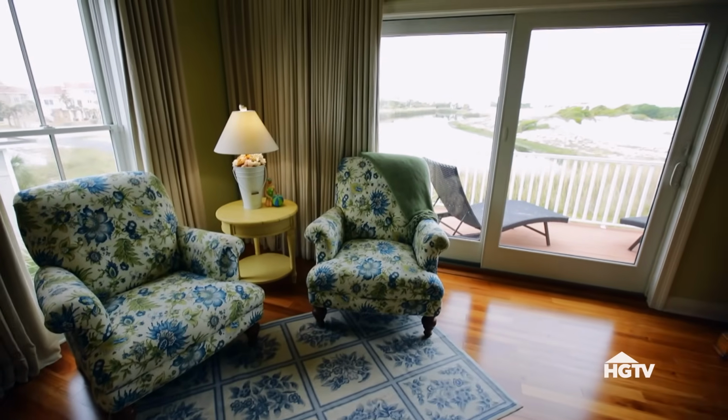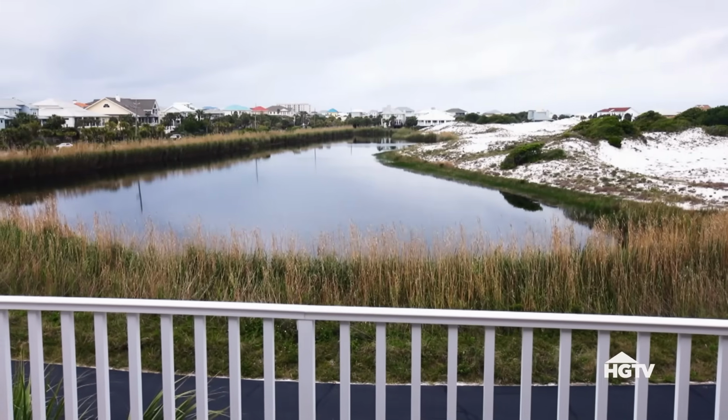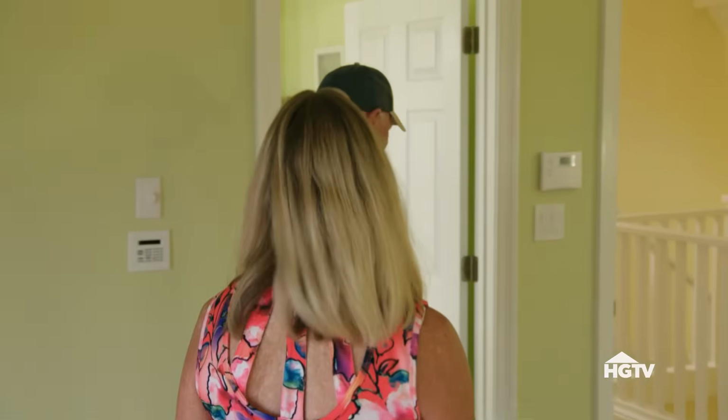At night, you could come up and mix a cocktail. You have a beautiful deck out there you could sit. I think you'd get a good sunset view, but unfortunately, it's not on the water. It's not on the water.